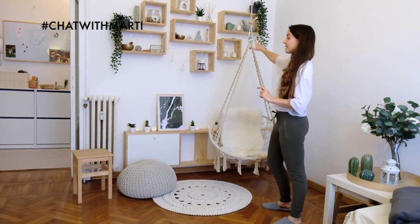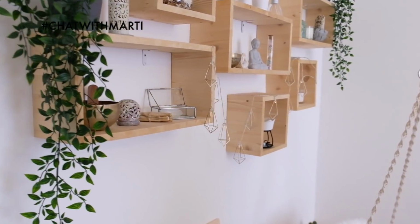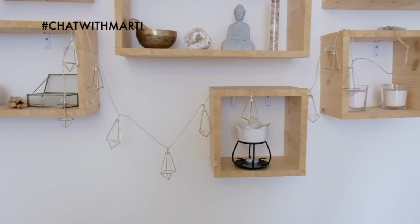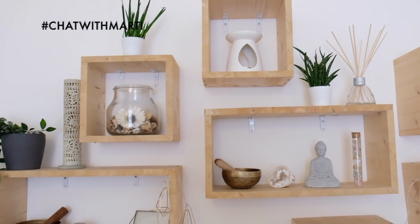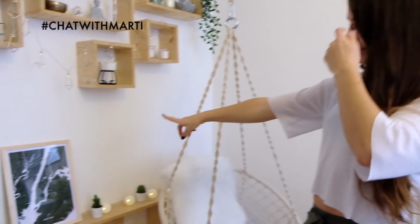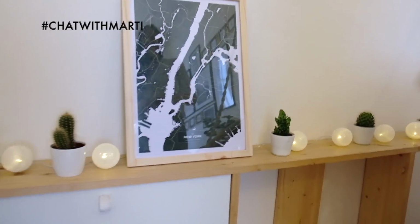Then we have some other boxes that Danilo built. So all of this was built by Danilo. The little piece that you see in the bottom, and all these cubes, where I put all the stuff that Danilo called useless, but I love. So we just put them here. And there is another map that Danilo created. Sorry, he didn't build that one.